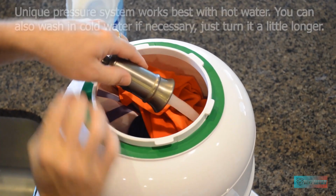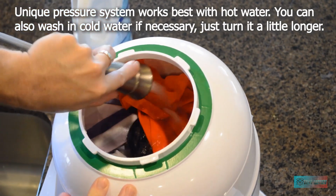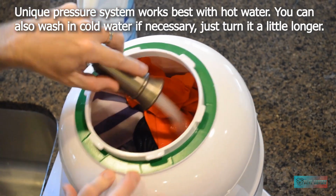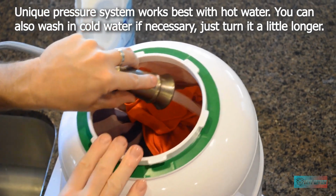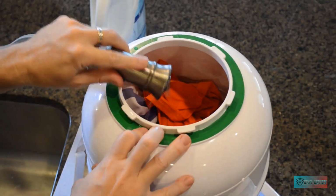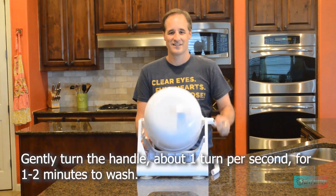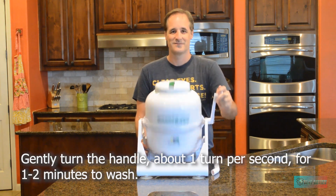With all that manual work, you may think the machine won't last more than a few loads. But because it doesn't have any motorized parts that often require repairs, the machine is built to last. Not to mention, the lack of a motor means clothes don't get snagged or tangled during the wash.